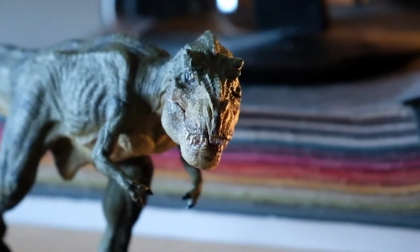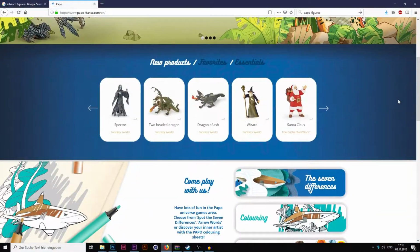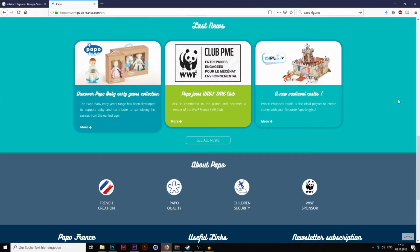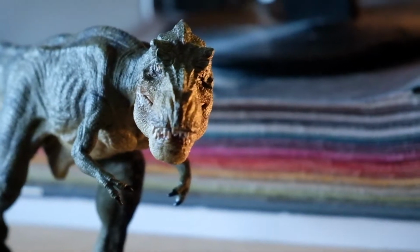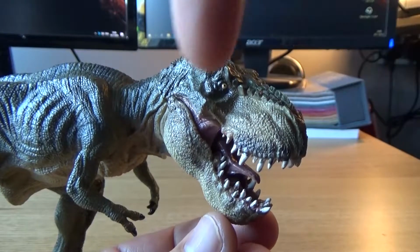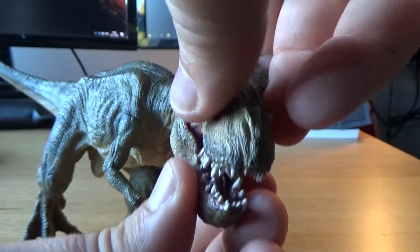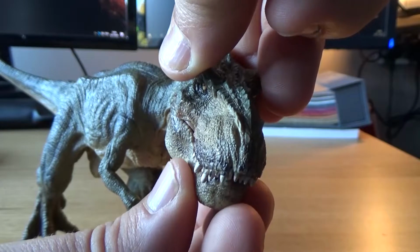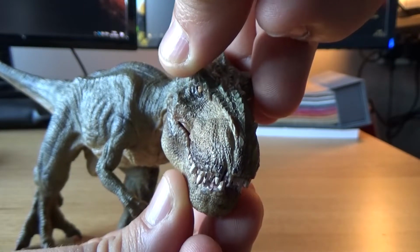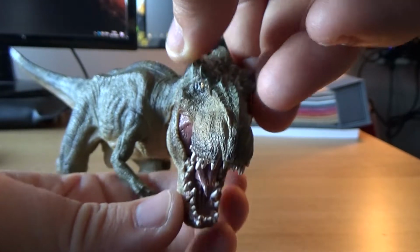If you go to the website of Papo, this company that produces these figurines, it just looks like a toy page. They don't even talk about collectibles or anything along those lines. I don't think they see themselves as someone who produces collectibles, yet their figures have this incredible amount of detail, and especially this T-Rex. I wanted to share this with you guys because I'm so excited and so happy about it. What looks to be inspired by the Jurassic Park paint job, the color scheme, the look and feel, the whole head-body ratio, everything seems to be perfectly in line with the Jurassic Park brand.